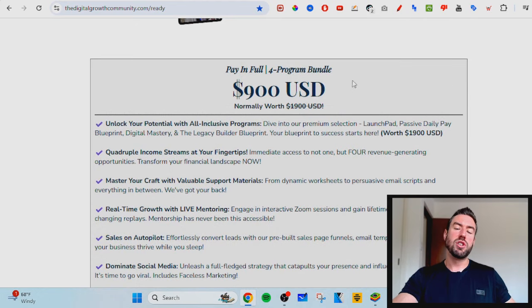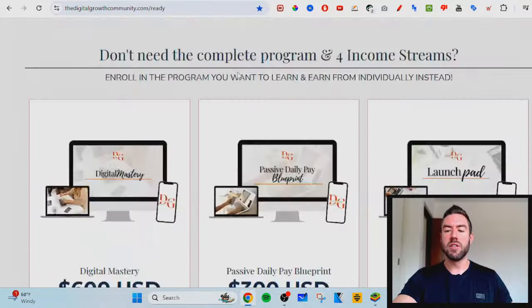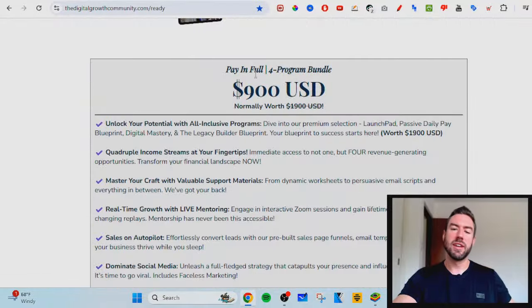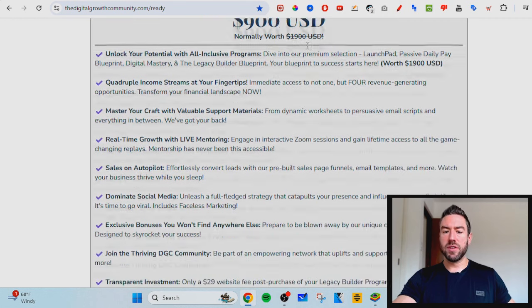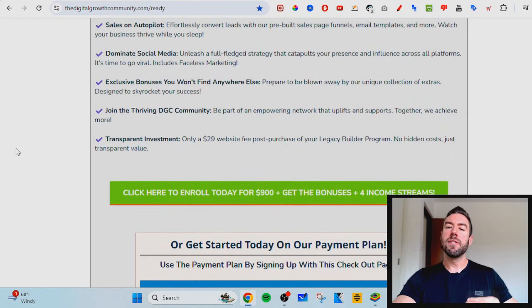So all you have to do is choose one of the levels. The main difference is the level of training and the ability of earning. So the higher level you join, there's a 900, a 600, 300, 100, the higher you can make per commission. So you can make money at the level you join and below. So that's why the $900 level, that's a one-time payment, by the way, is the most popular. So all you have to do is go there, click on this button, pay the one-time fee, pay the one-time $29 admin fee that goes to the website creator, and you have full access.